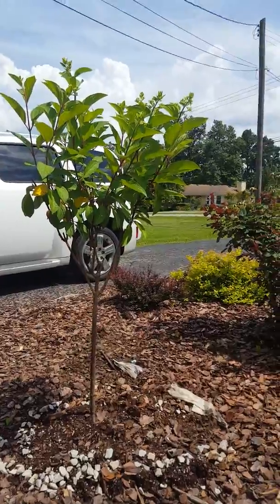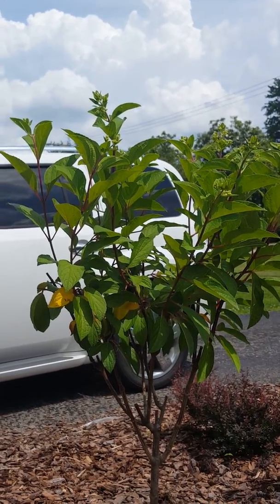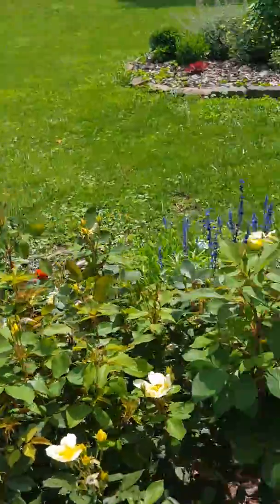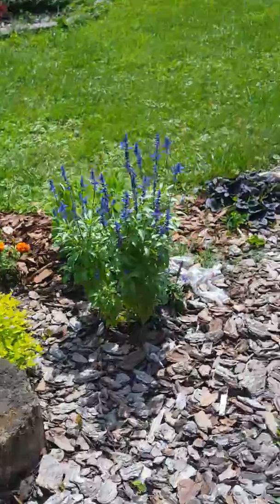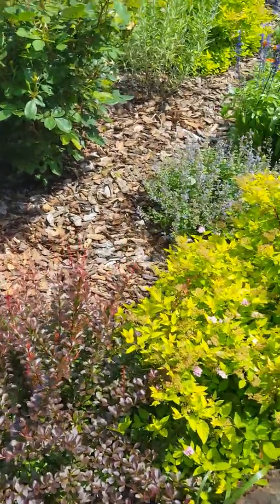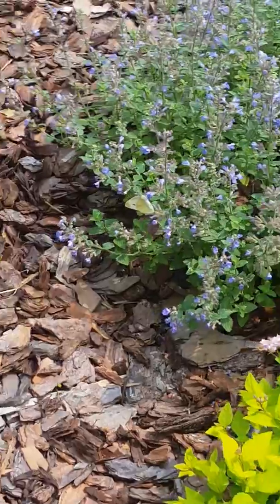And these will get the cone-shaped blooms on them. They'll start out white and then they'll turn to a pink. So it's going to be very pretty. Alright, let's walk the inside of the garden here. Burgundy foliage of the barberry. Another clump of the catnip. Pretty butterfly there.